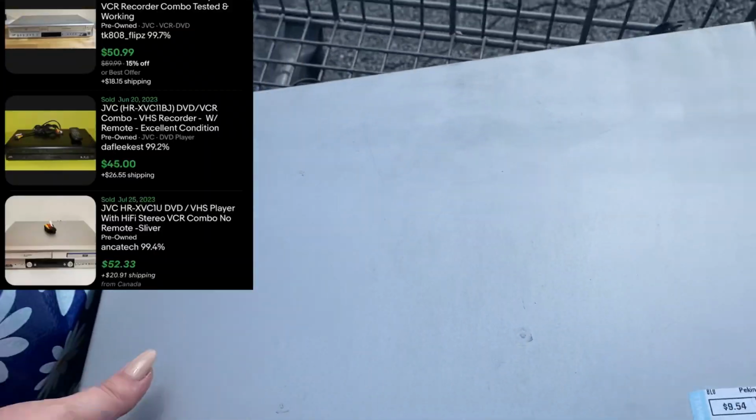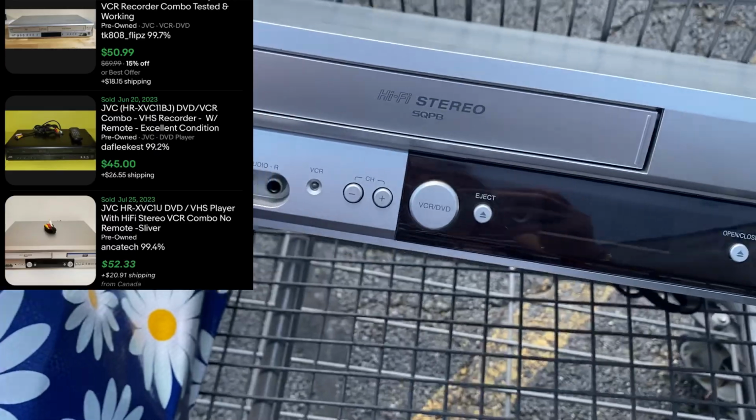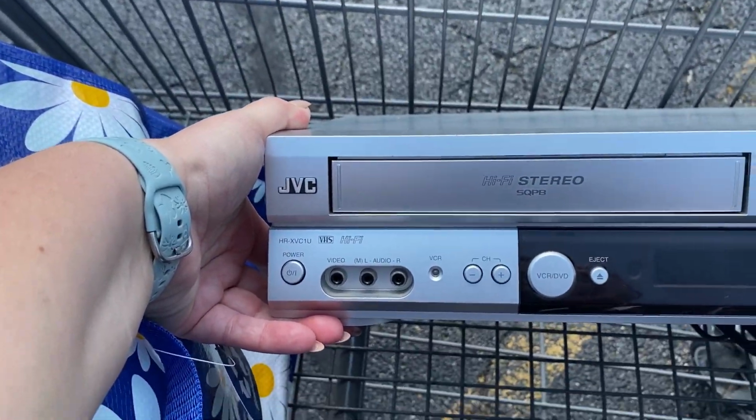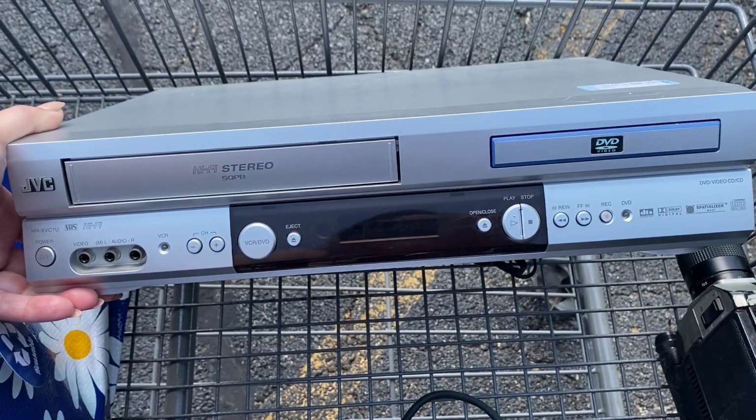And then this, $9.54 for the JVC. Can't even lift it, you guys. JVC dual blah, blah, blah, blah, blah. Yeah? Okay, cool, that's all I got.